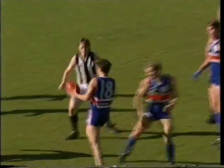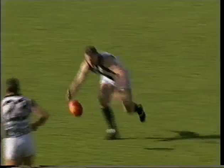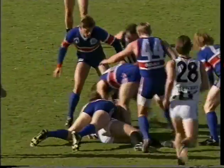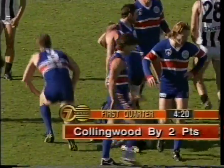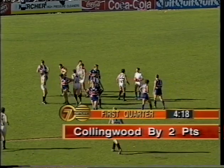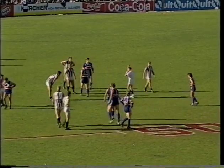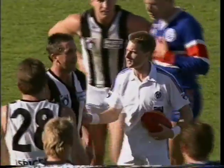Monkhorst in front, but over the top went Steve Wallace. Kick forward by Cameron, his 10th possession already. Taken by Gary Pert, dragged to the ground by Beveridge. No free kick, umpire will bounce 45 metres from the Footscray goal. Collingwood by 2 points. Severio Rocker has kicked 2, 1 each to Collingwood and Osborne for Footscray.